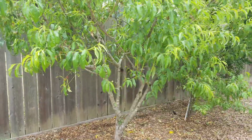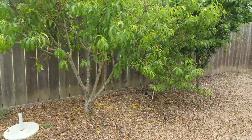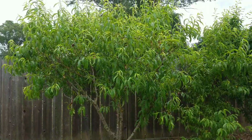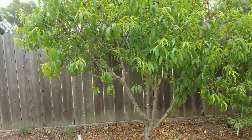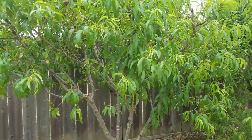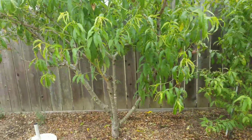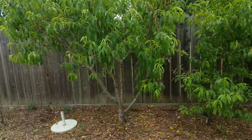This is my nectarine. This guy's huge. This was from seed. It produced probably at about 2.5 years, 3 years. And now I have to trim it at least 3 times a year so it stays small. It gave a lot of fruit last year. This year, not as much. Next year should be a good year for it again. I think it's every other year that they produce a lot of fruit.